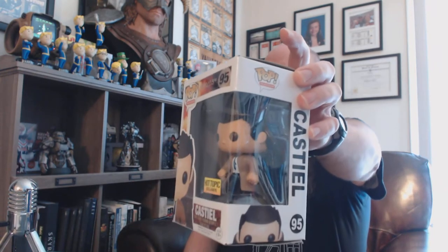Ooh, here we go. All right. This is Supernatural number 95. A little dusty. Number 95, Hot Topic exclusive. This is Castiel with wings. His wings are colored dark, so they're kind of hard to see in the box. But I'll be taking pictures here after the vid. Castiel with wings. Maybe you can see him from the side a little better. Maybe not. But yes, awesome.